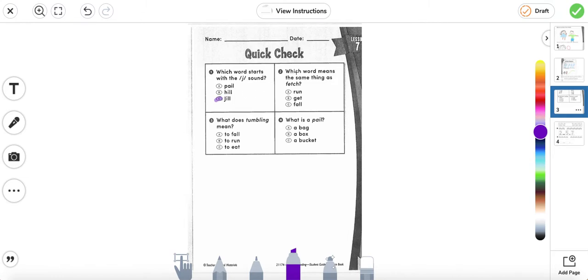Number 2, which word means the same thing as fetch? A, run, B, get, C, fall. In the story, it says Jack and Jill went up the hill to fetch a pail of water. Did they run? Are they getting water, or did they fall? Which of those words makes sense for the word fetch? Jack and Jill get water. So we're going to go ahead and bubble in B.